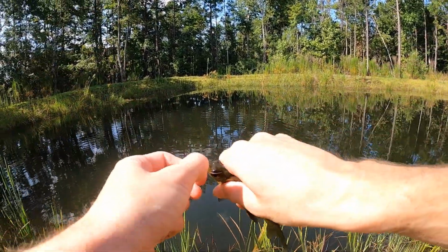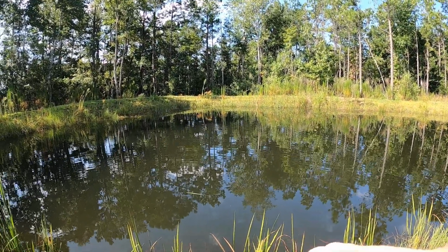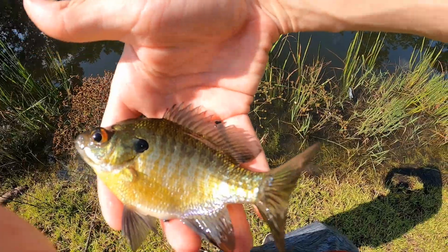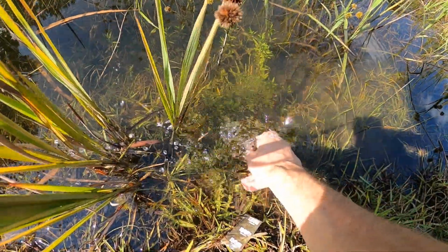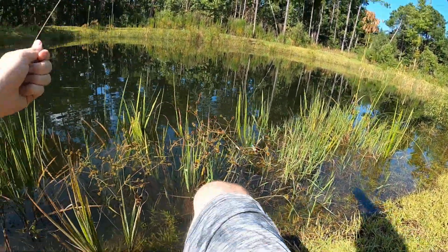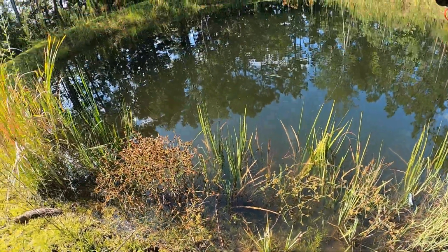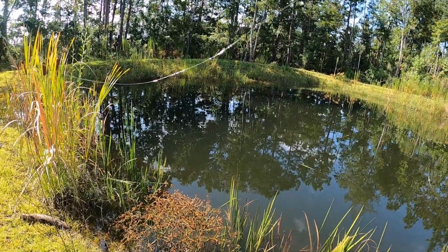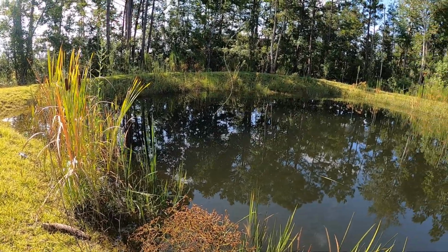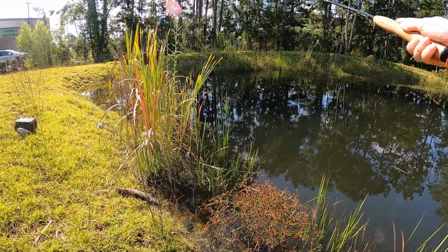Another cute little bluegill. Another cute little guy. I'll let him go as well. There's literally like, when I retrieve this in, there's like 10 or 15 fish that are following it on the way back up to me, so the fly's working. Just not on the fish that I want to get. Yet.